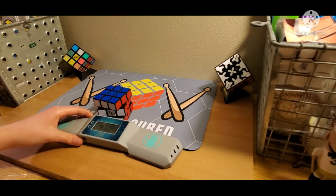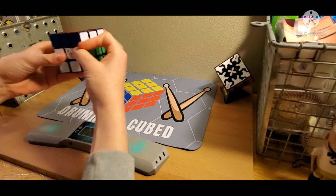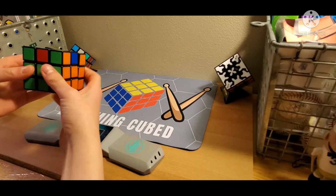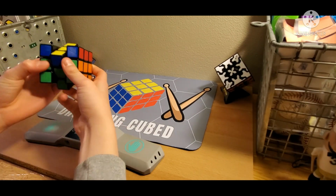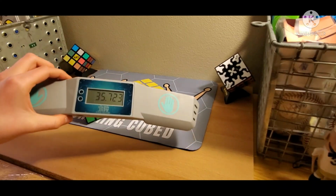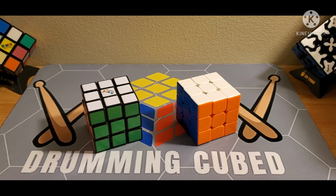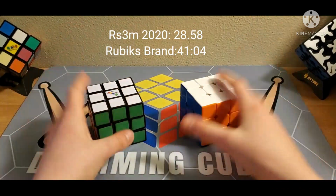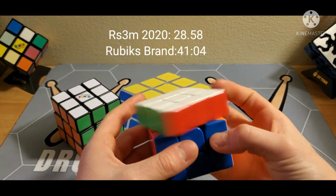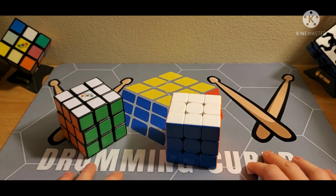So far, it has made a big difference. So, I'm gonna give you the calculations or results up on the screen somewhere, I don't know, but the obvious winner was the RS3M.